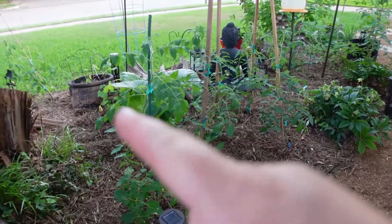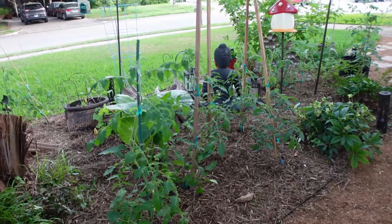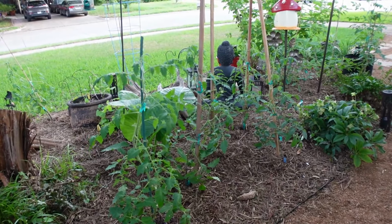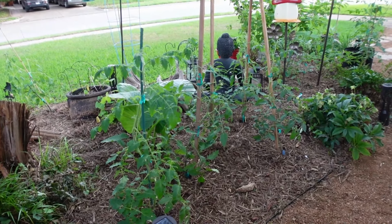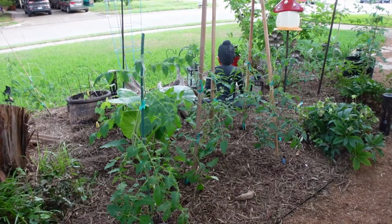So these tomatoes that you see right here were all grown here last year from a cherry tomato that I had purchased because I didn't get any of my cherry tomatoes to grow from seed. So I purchased one, and then I took some of those tomatoes and kept the seeds, and then these tomatoes that you see right here were all grown from those seeds.